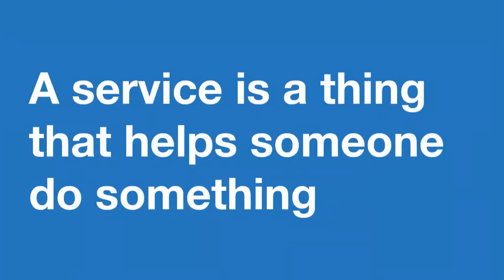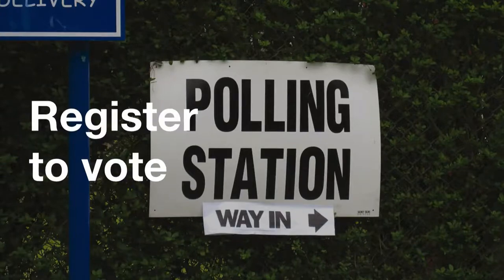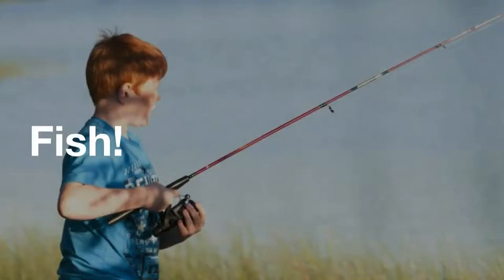Well, of course, there's a simple answer to that and a more difficult one. The simple answer is that a service is a thing that helps someone to do something, like renew a passport, register to vote, or even to go fishing. You need a license in the UK to go fishing. I don't know if this is the case in Hungary.